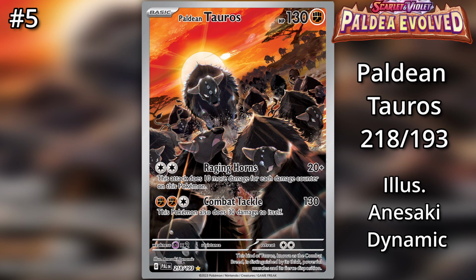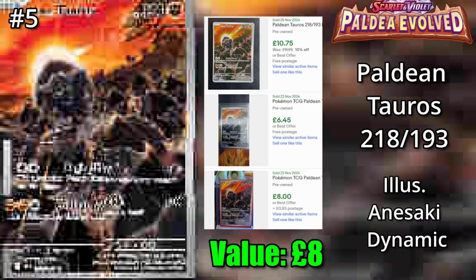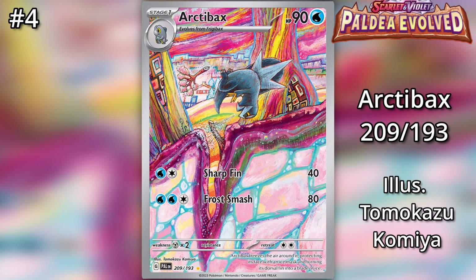It's amazing. It's underrated. The value of this card is somewhere around £6 to £10. So let's just say on average £8, and I still think at that price it's definitely worth grabbing. It's a beautiful card. Everyone needs this in their collection. Go pick one up.